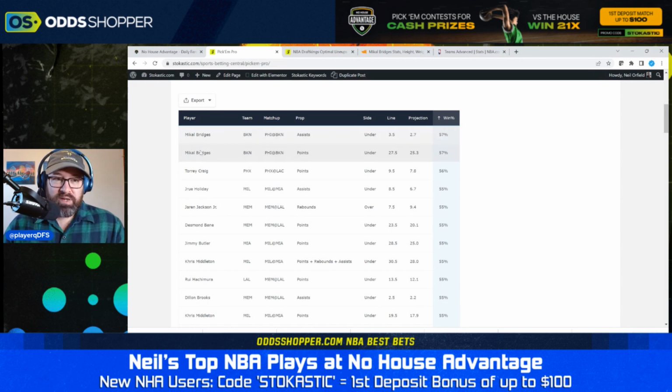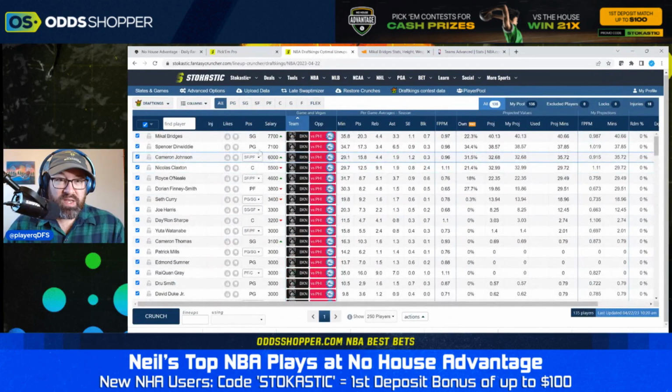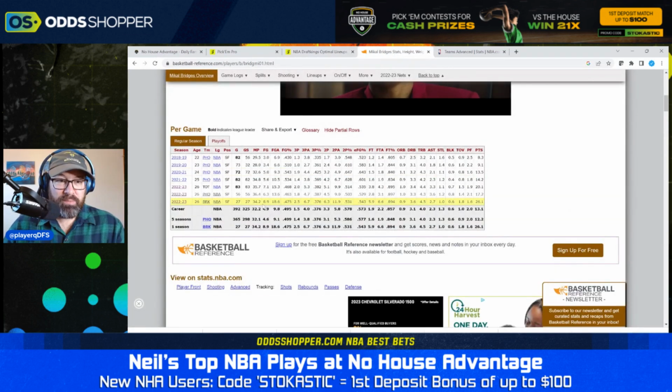I really like starting here with this Mikal Bridges under 27.5 points line. Now, Mikal Bridges for the season is averaging just 20 points per game in 36 minutes. But obviously, things changed when he went from the Suns to the Nets. He is up to 26 points per game since he joined Brooklyn. So it's a tough one.